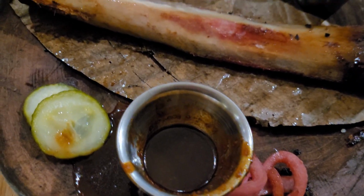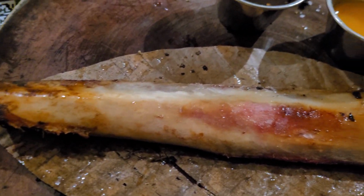Protein lovers, you'll love this. This is the aftermath of the beef short rib.